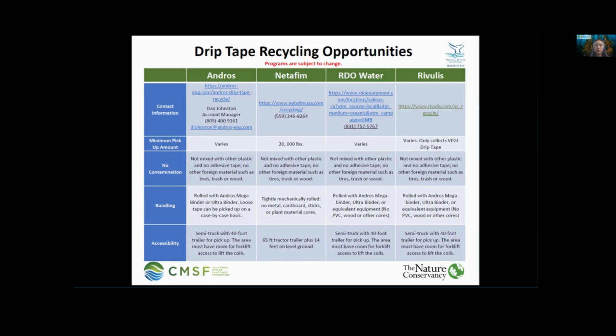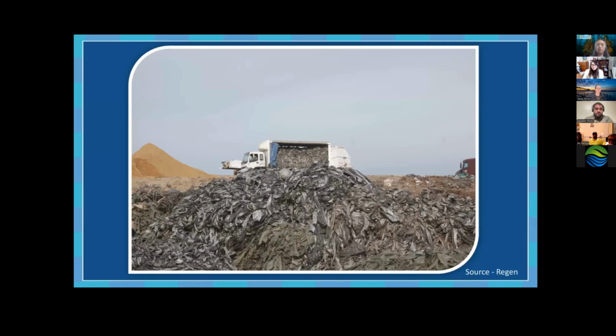One of the things that we recognized when we were doing this collaboration was that not all growers, one, had the ability to mechanically roll their drip tape, and two, that not all growers, depending on the farm size, would actually have 20,000 pounds of plastic to be collected. And so that's when we joined forces with ReGen, and the idea here was that ReGen was having a significant amount of plastic going out to the landfill every year, but that perhaps we could help in diverting some of the hoop house and some of the drip tape through this collection program.